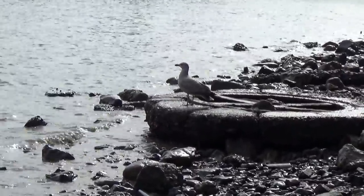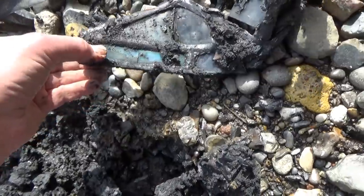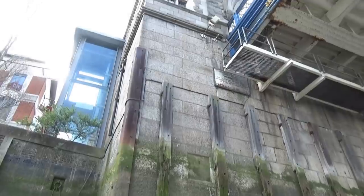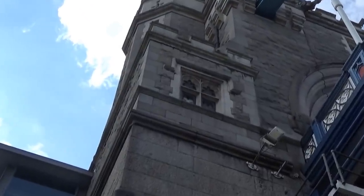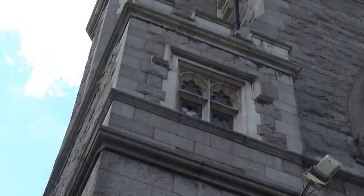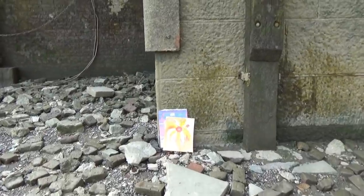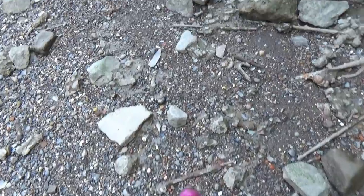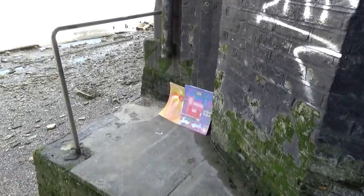Head back now. I'm going to go and get the boat and go back home. I have to say that that is a first. I've never pulled a piece of stained glass window out of the Thames mud before, and I'd love to know where it came from. I wonder. So now I'm going to take these pieces of art and put them up on the steps. There we are, that will do.